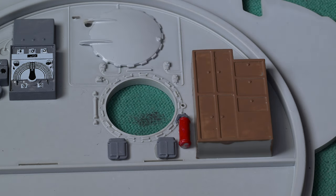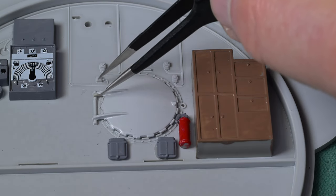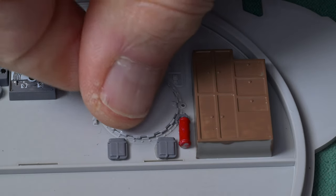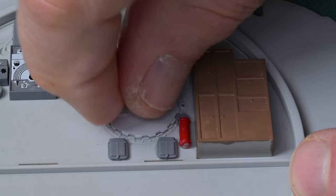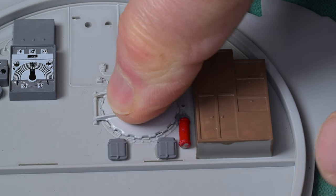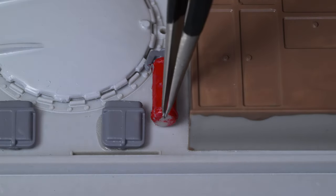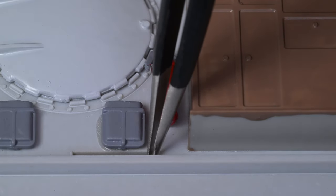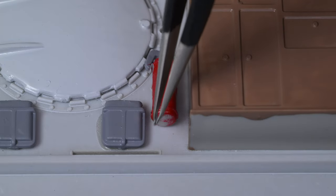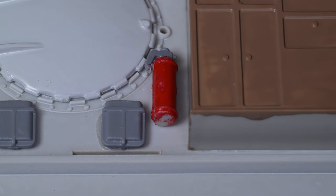Sure, we got it. All right. Okay, we got that. Okay, I realize the bottom of the fire extinguisher is not painted, but when you realize that the deck is going to go right here, in fact, the positioning pin slot is right here, so there's no way we're going to see that, so I'm not going to worry about it.